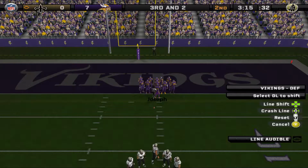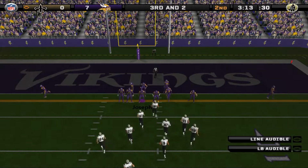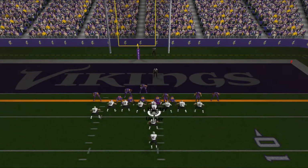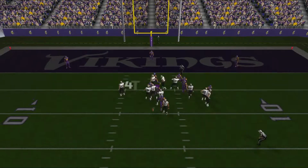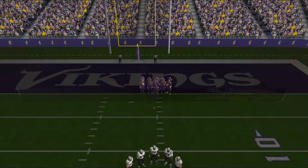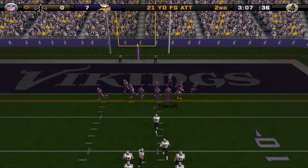And this is the 12th play of this drive. They're inside the 5, making some changes along the defensive front. Throws it, broken up. And they'll have a 4th down now after no connection on that short pass.